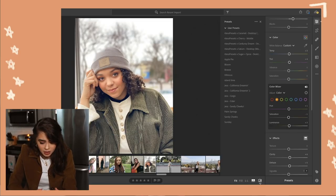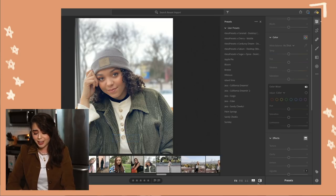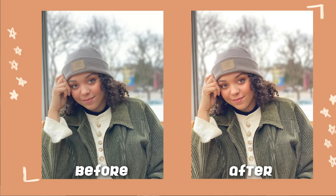I think you look beautiful. Oh my gosh, I love this. So here we have Miss Brooke in all her gorgeous winter glory here with the snowy background, her little beanie. I think this is so pretty.